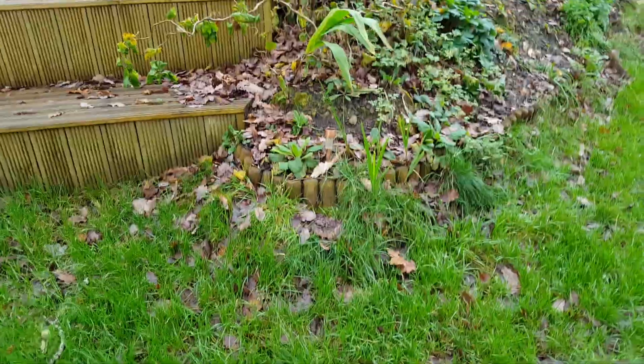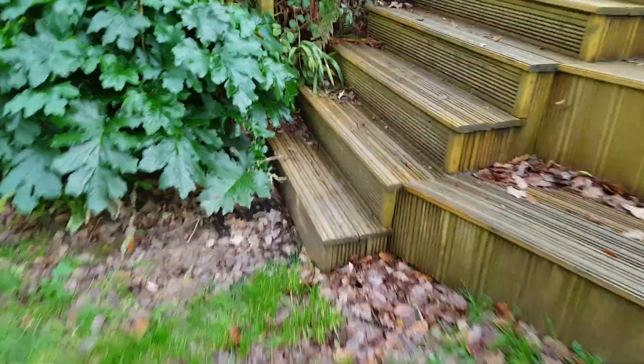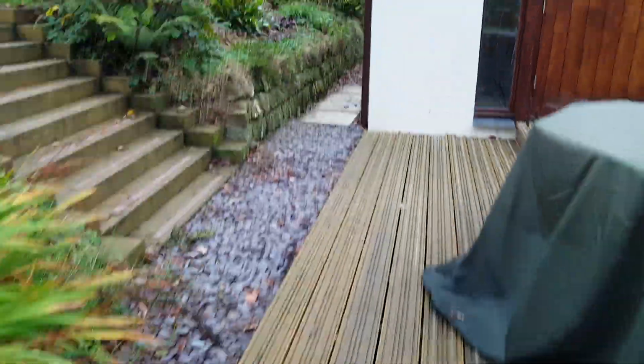So yeah, this is the job I've got to do on another day, just to take out this log edging. It's kind of all over the place really, you can see there it's coming out there, look. So he was keen on me to put some new timber edging on, just to retain the bed, because it's a very sloped bed. Because it's winter time, it's ideal to do jobs like that, bits of landscaping and pruning work. So it's time to do it.